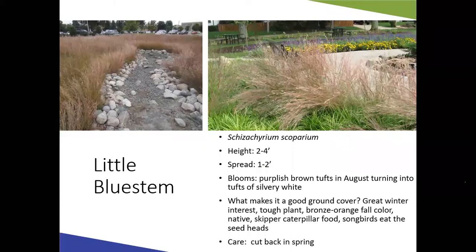Little Bluestem. Now, have you ever thought about using Little Bluestem as a ground cover? I mean, it is amazing. It's so beautiful. Look at it in this left picture. I would probably get out of my car and go, what is that plant? Because it has this gorgeous bronze orange fall color, and it's a native, so it's another one for the wildlife. Songbirds eat the seed heads. Skipper caterpillars eat the leaves for food. Just really great visual interest.